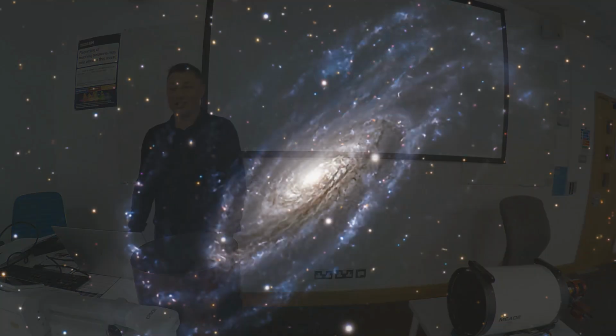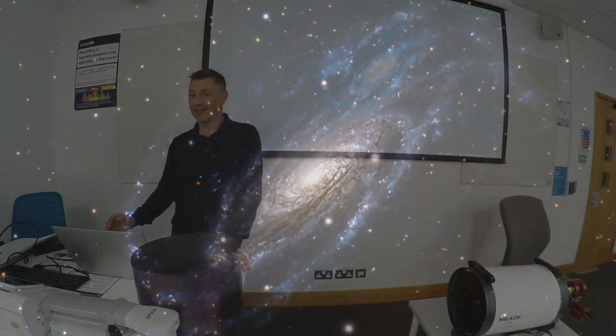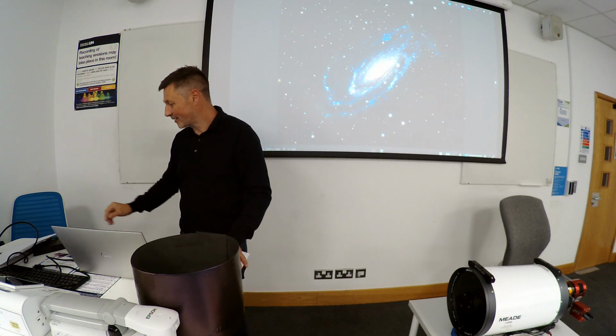Okay, so this was taken with the SCT as well, and this is known as the Waterbug Galaxy. And this came out of one of my live streams. I was on a live stream, just saying what we could get on, and someone said NGC 5033. They didn't say the Waterbug. So we said, okay, let's have a look, went on it, and I thought, wow, I like that. We started imaging it, and this is what we got back.